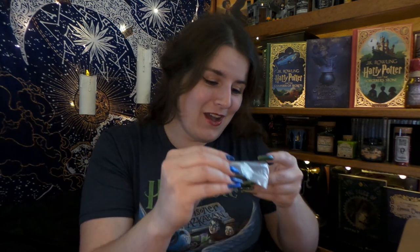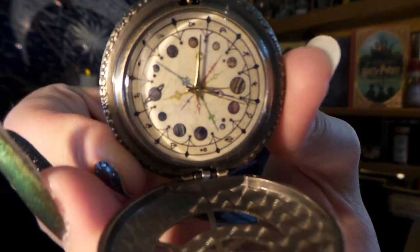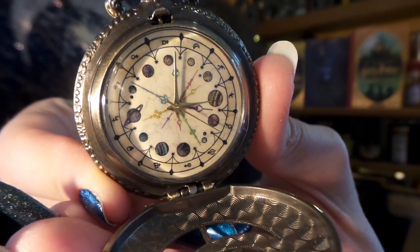Ooh, I just spoiled something. Okay, I spoiled something by seeing it, so I'm gonna have to take it out now. Oh. Okay, so if this is what I think it is, I think it's in the first book, I can't remember which, but Dumbledore has a watch with many faces, but it tells time differently. And I think this is it. And it pops. And it's actually ticking. Oh my gosh.